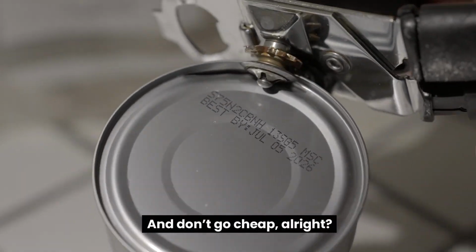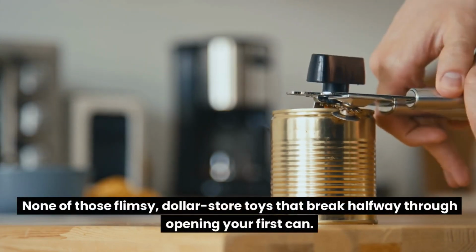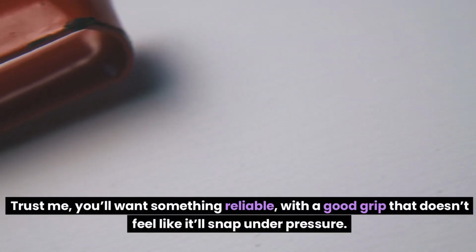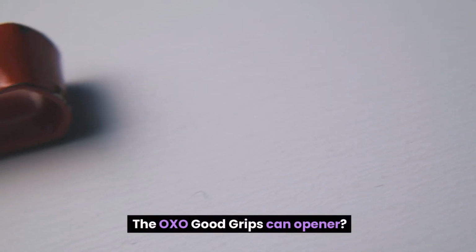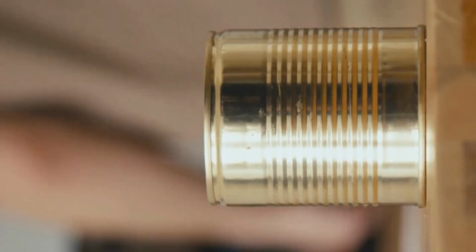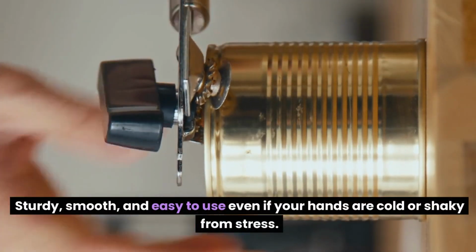And don't go cheap, all right? None of those flimsy dollar store toys that break halfway through opening your first can. Trust me, you'll want something reliable with a good grip that doesn't feel like it'll snap under pressure. The OXO Good Grips can opener? Perfect choice. Sturdy, smooth, and easy to use, even if your hands are cold or shaky from stress.